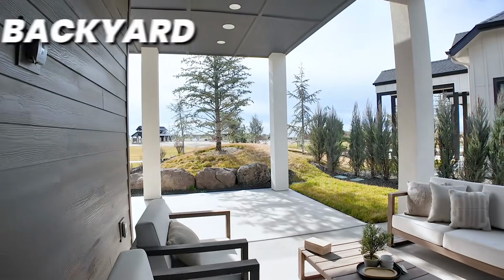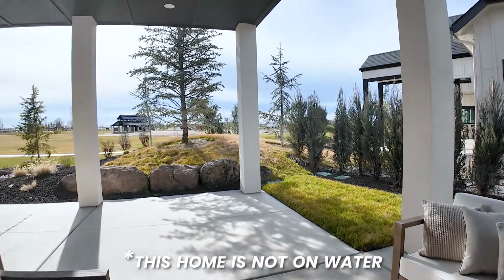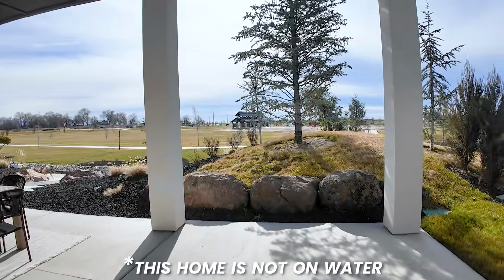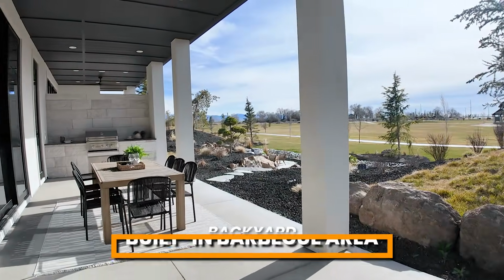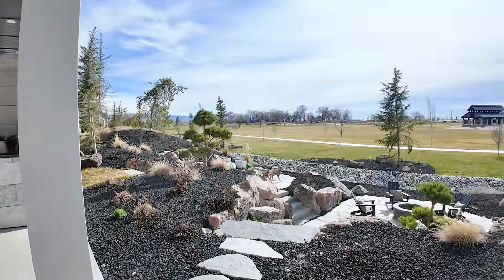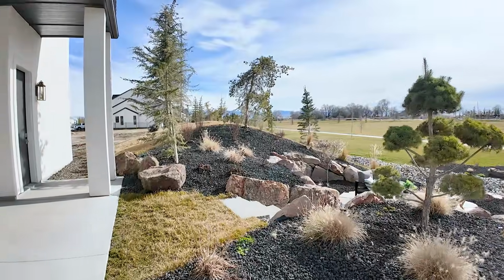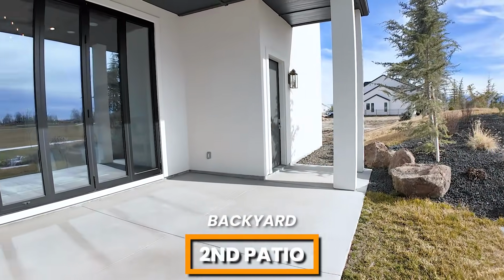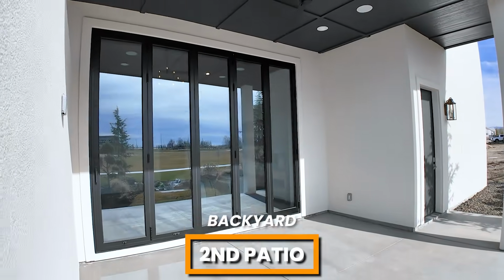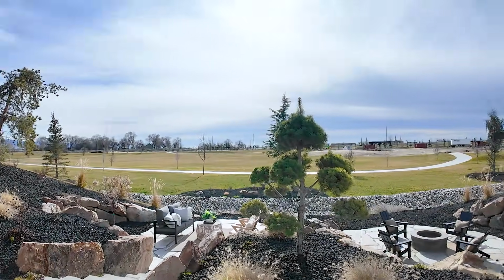But they have plenty of covered patio out here. Now, this particular home is not on water, which, as I mentioned before, helps it just be a little bit more affordable price point. But again, lots of covered space. You've got a built-in barbecue area here. And what's a really cool feature about this that most people aren't even going to realize or point out is that actually you've got a second patio over here that's going to give you a lot of privacy right off the master. And I was talking with the builder about this, and the reason he did that is because he has teenagers, and he's like, hey, if they want to have friends over and have a party, that's fine.